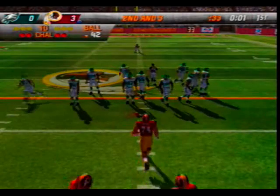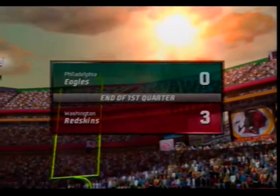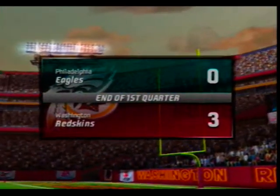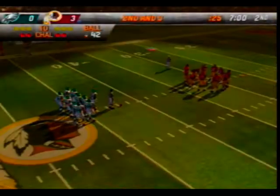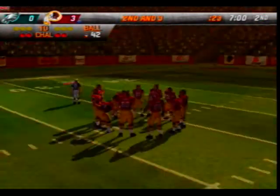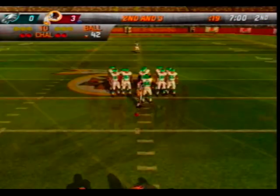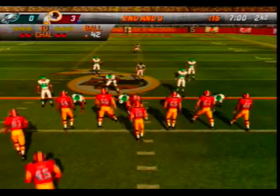It's second down and 3 to go on the 42-yard line. We've reached the end of the first quarter, and the score is 3-0, the Redskins 3, the Eagles 0. The teams have switched sides, and we'll start the second quarter. Second and 3. Ball on the 42-yard line.